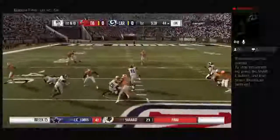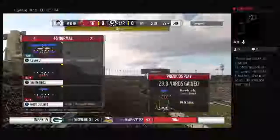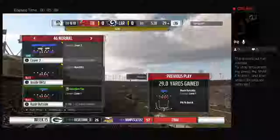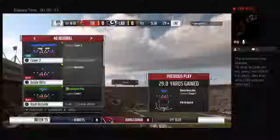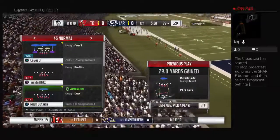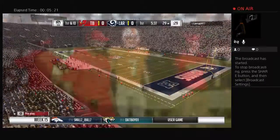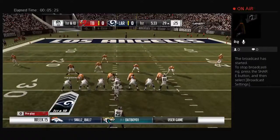Now they'll run it on the toss. And he'll be brought down. Oh, that's a face mask. Certainly looked like it. Indeed, here come the flags. So the face mask, quite a blessing there as they'll start out of harm's way with a 1st and 10.